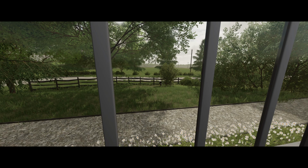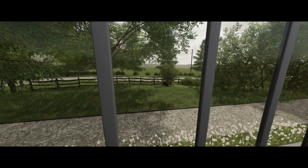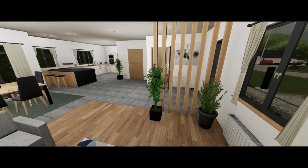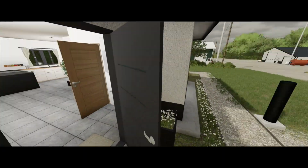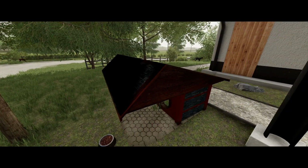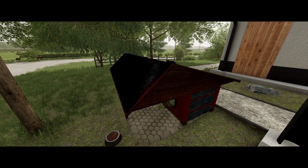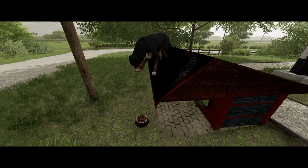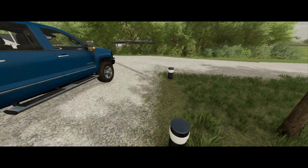See Cash out here, just doing his thing. Better not be digging in my yard. Let's just find somewhere to sit. But I think you guys are going to like what we've got in store for you today. Great bounding blunder that he is. Whoa. Okay, yeah, Bluetooth dog food.